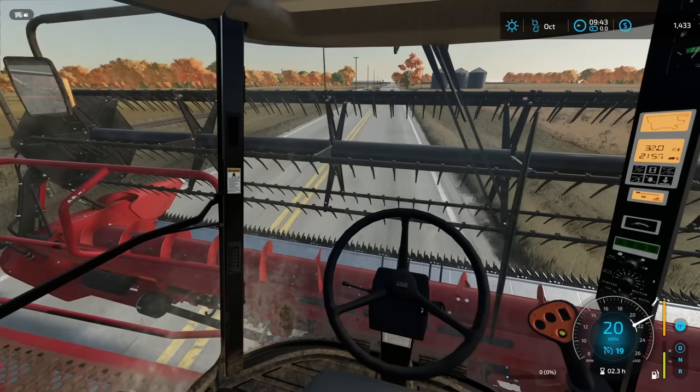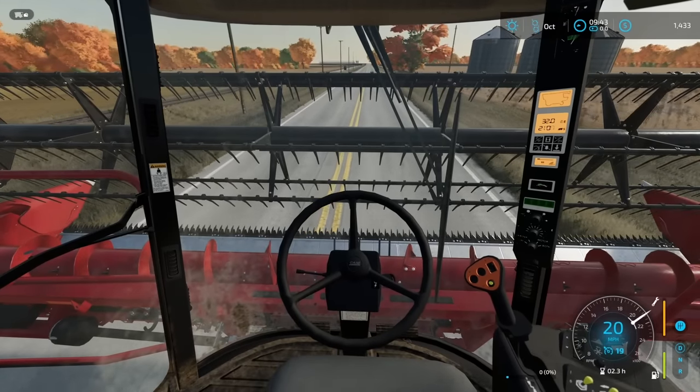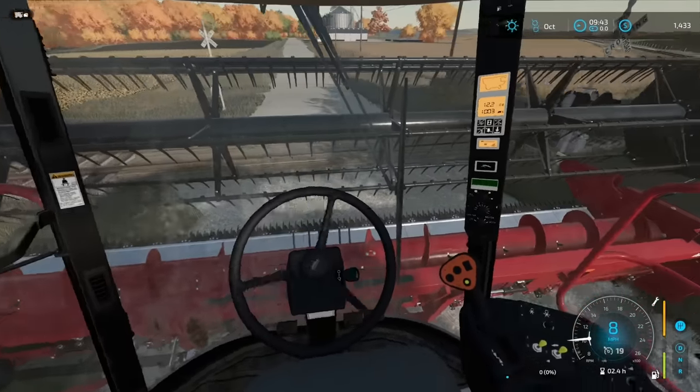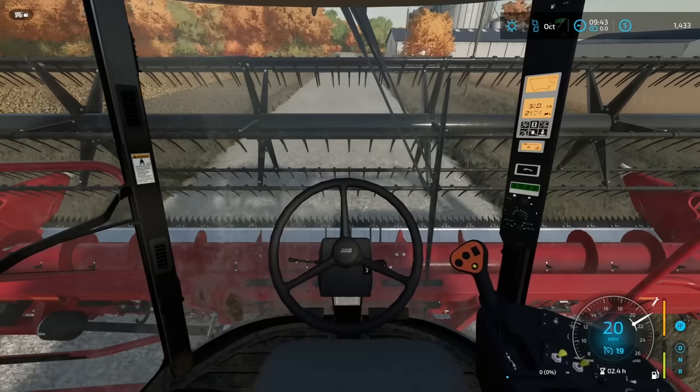Let's pull on over here into the ditch a little bit. There we go. Flawless. Really starting to regret my decisions at this point, I will not lie. But hey, you gotta go for it sometimes. Oh, come on, come on, come on. There we go. Perfect. Now we just gotta play around this. Get around it. Perfect. Thank the Lord, I'm harvesting beans.